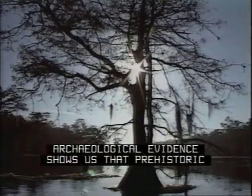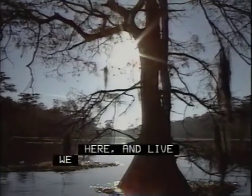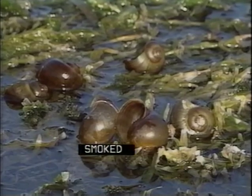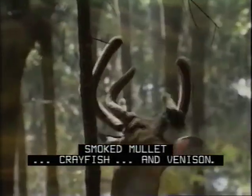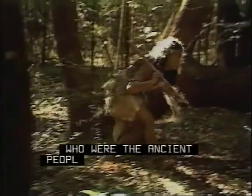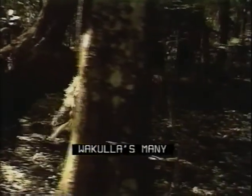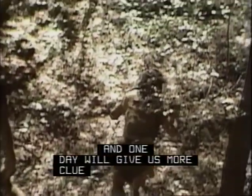Archaeological evidence shows us that prehistoric humans inhabited the area next to the spring and knew its value. They could have fresh water here and live well. Imagine feasting on escargot, smoked mullet, crayfish, and venison. Who were the ancient people of Wakulla Springs, and what happened to them? Wakulla's many archaeological resources have been preserved, unchanged, and one day will give us more clues to the riddle.